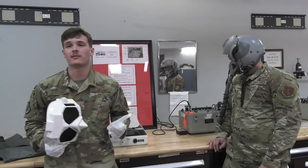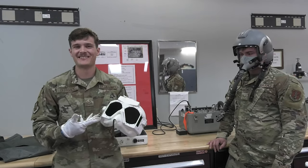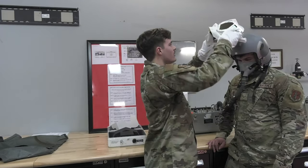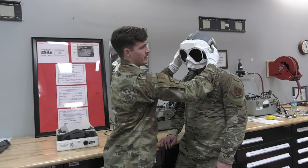I am buddy dressing our pilot here, which is Airman Keck. This right here is Plitz. It protects against nuclear flashes. What will happen, I'll show you. So it connects up here on the helmet, slides in, and then clicks.